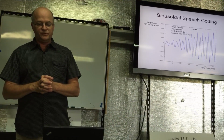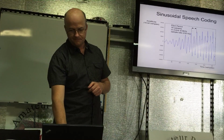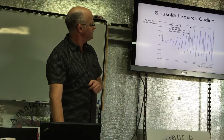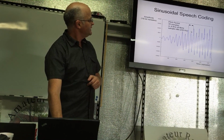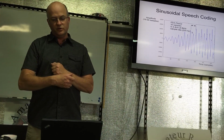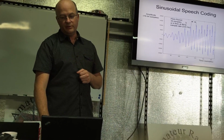Now you can see the amplitude slowly drifting upwards across the frame. The amplitude's changing slowly. But you can also see that the waveform repeats itself. There it is. You can see that it repeats itself here, repeats itself again. So it's repeating itself every 35 samples or so. And that period that it takes to repeat is called the pitch period. In this case, that's about 4.4 milliseconds, or about 230 hertz is the pitch of that speaker at this instant in time. It changes over time. So it's periodic in the time domain, repeating itself.